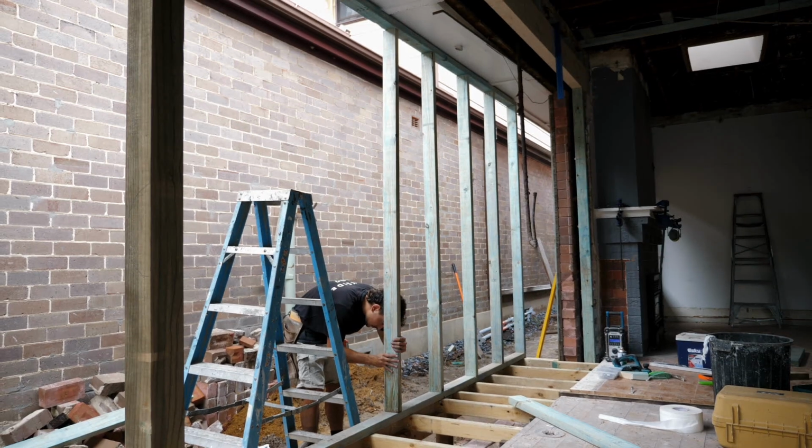Got nice high ceilings through here as well, and we're just starting to build the bump out. So with a bit of luck, by the end of today, we'll have the bump out framed, and I think that's framing stage done. Done at basically a couple of days after demolition, which is nice.